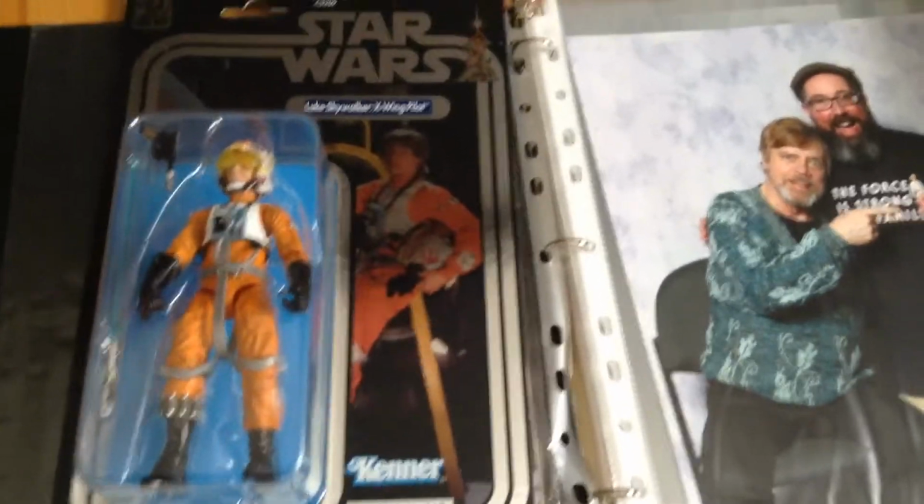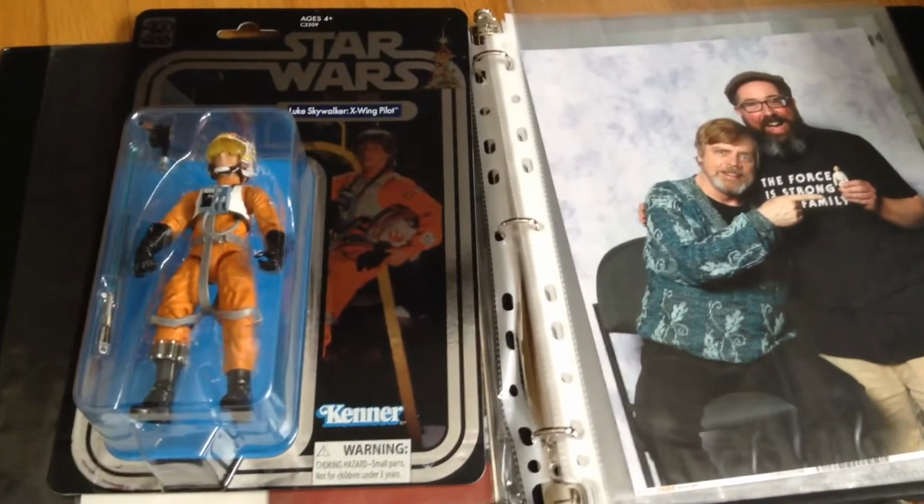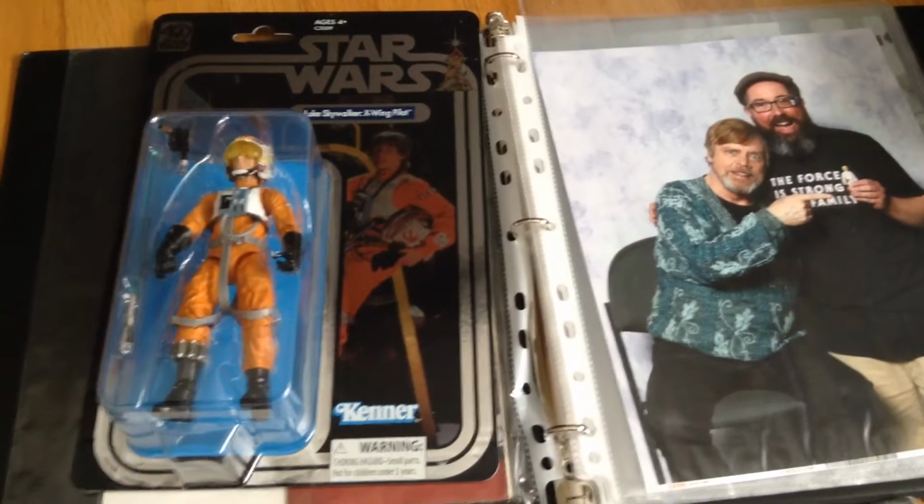So it was very easy to get this figure. I feel bad for people that didn't know about that, because Hasbro didn't do a great job of communicating that you no longer needed the wristband by Thursday.